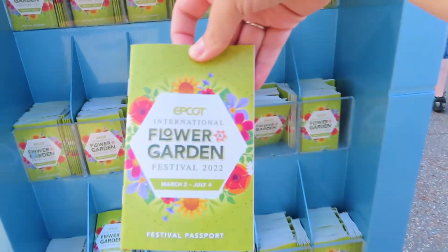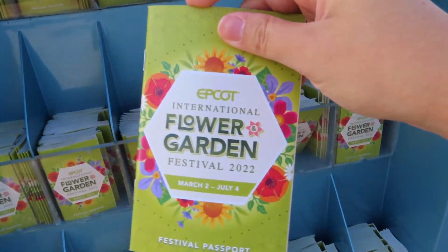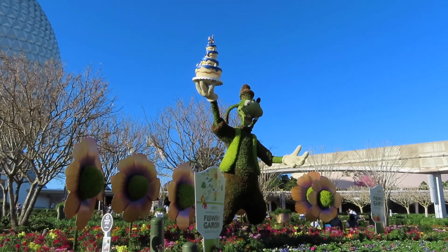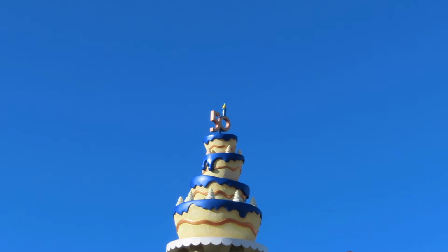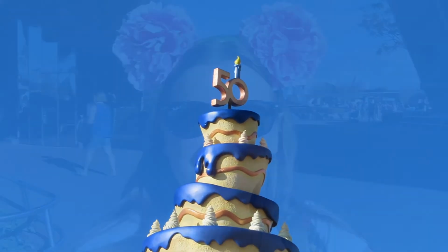Here it is. I am super excited. The food is always really good with the Flower and Garden Festival. Look at this massive topiary of Goofy, and he's holding a cake. But not just any cake. It is a 50th anniversary birthday cake.